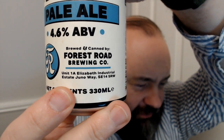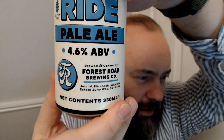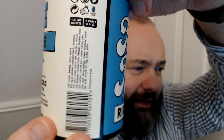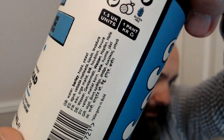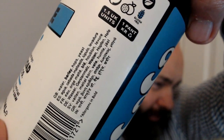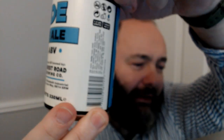Elizabeth Industrial Estate in SE14, which is Lewisham. It is 4.6 on the ABV. And then, oh my God, my eyes. Water, barley, hops, and yeast. Nice and easy. We are obeying the Rhine hotspot, which is kind of cool.